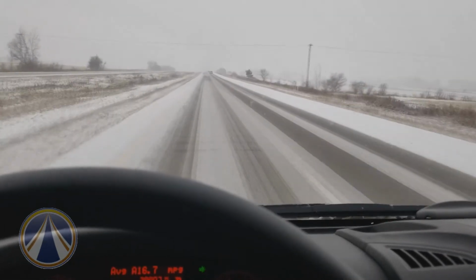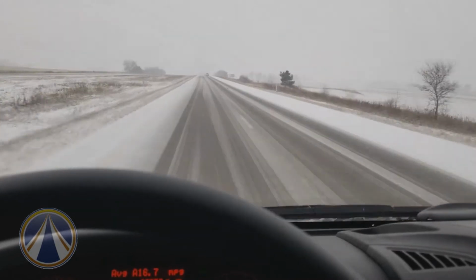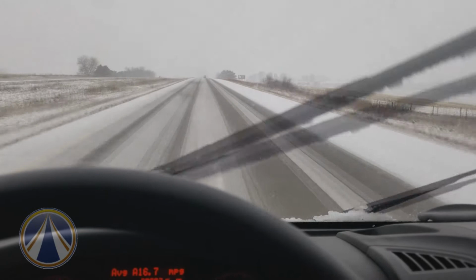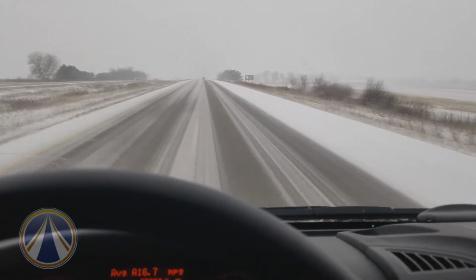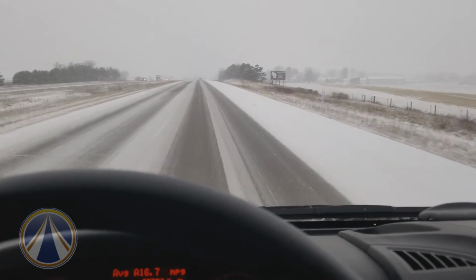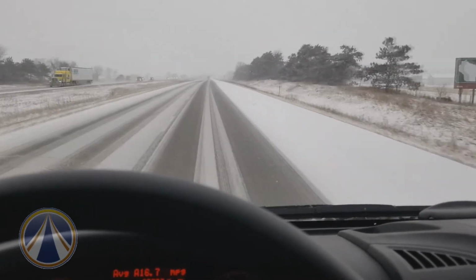Now I do want to switch over to the other lane, so I'm going to take this nice and slow. Looks like there's kind of an opportunity up here. You can see where a car maybe did a lane change. I'm going to follow those tracks. Nice and easy. There we go.